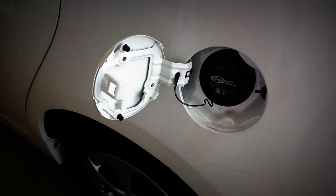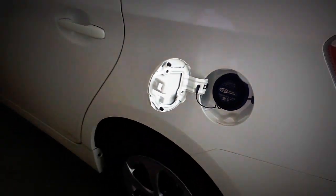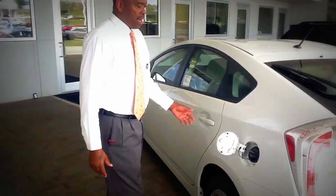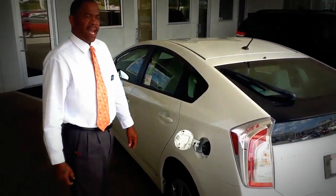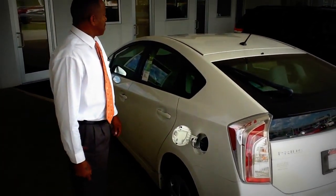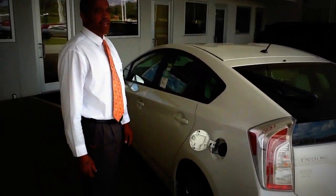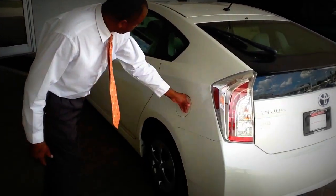Moving on around, I would like to show you that there is no plug-in on this car like it is with the Nissan Leaf. So you don't have to wait 7 or 8 hours while your car is getting recharged. All you do is take 5 minutes and you put a little gasoline in it. It has an 11.9 gallon gas tank, and what that gives you is 595 miles of cruising range.